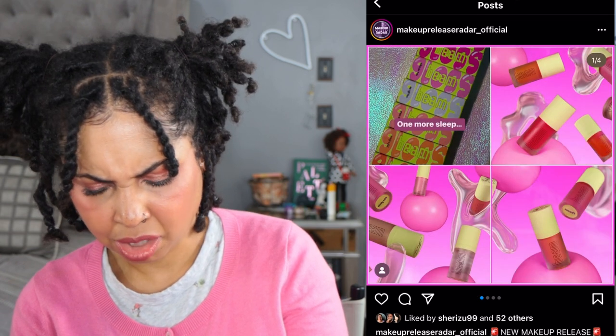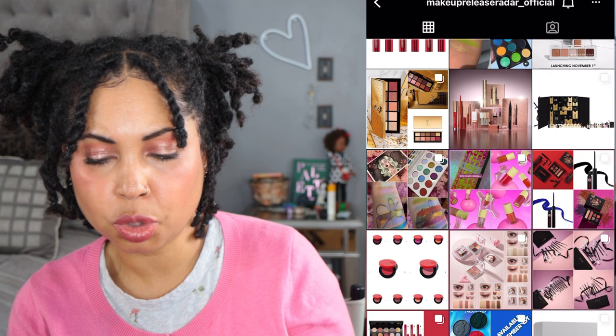What is this? I don't know. Made by Mitchell has some lip glosses. Not doing that. Let's talk about the Boohoo collection from Notoriously Morbid.